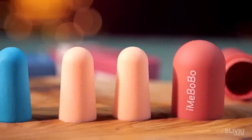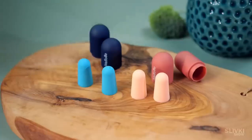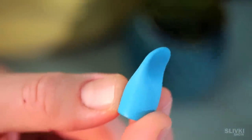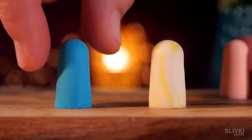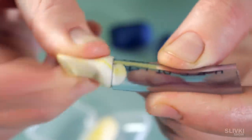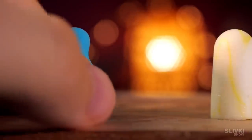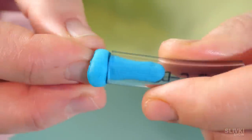Their unusual demeanor lies in the special material from which they are made. Before the earplug is inserted into the ear, it must be squashed and then inserted in this state into the auditory canal. This material keeps its shape for a very long time, unlike regular earplugs from the drugstore, so let's compare them. On the right side, we have a regular drugstore earplug, which gets blown out so fast I can't get it in, so I need to push it back by force. The blue earplug keeps its shape for a very long time, which gives me enough time to put it in the right place.